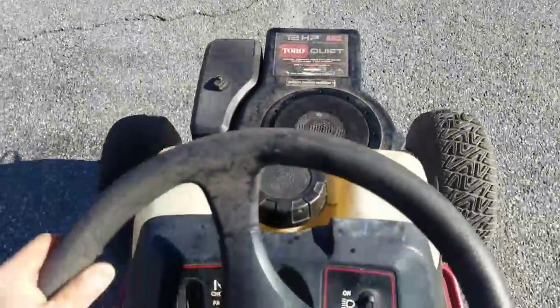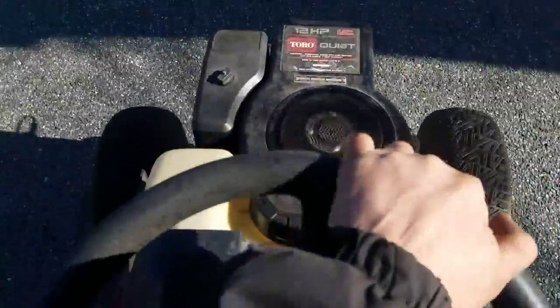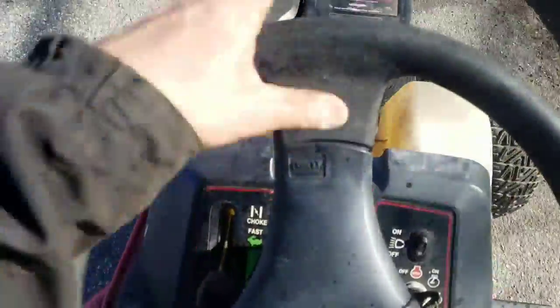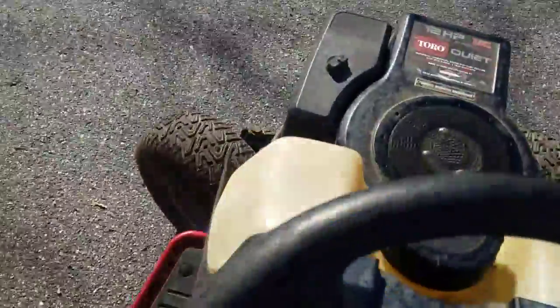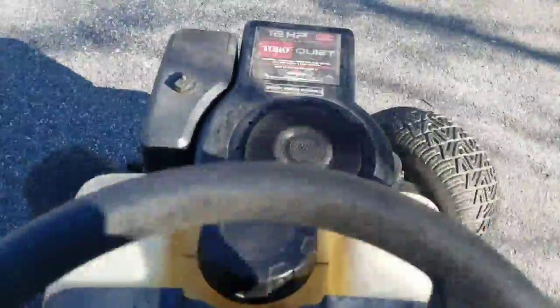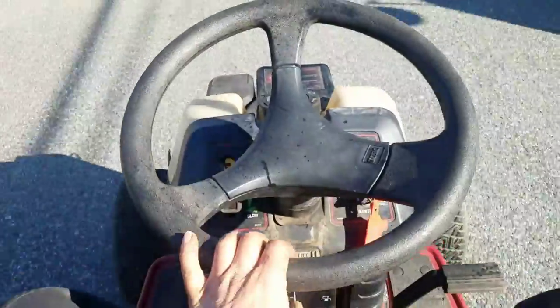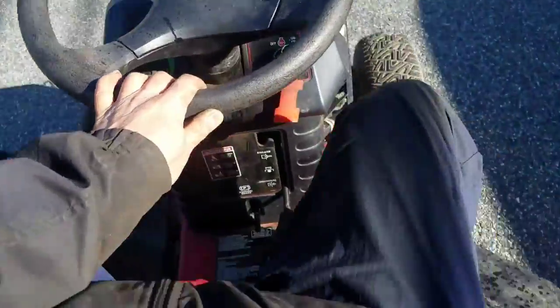My turning radius for the right turn is terrible because, like I said, it only turns about 20 degrees, whereas the left turn is almost 45 degrees, so I can turn really well to the left. Really well. But the right side, not so much. I'm in 5th gear now. It's pretty quick.